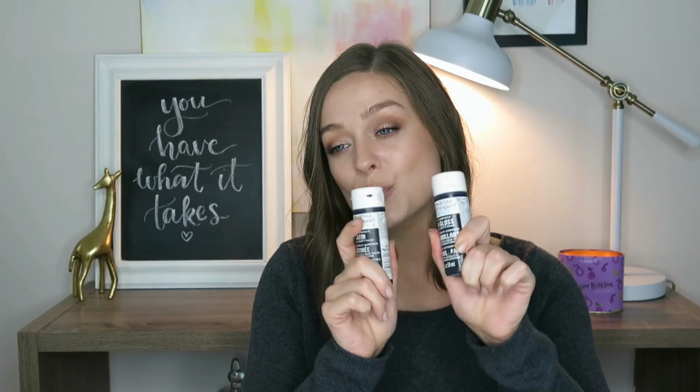And another thing that is cool about these is after 21 days of drying, these babies are dishwasher safe. Like, does it get any better than that? That is absolutely amazing.